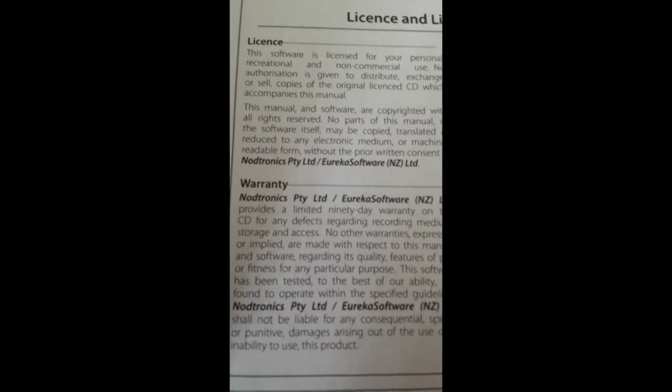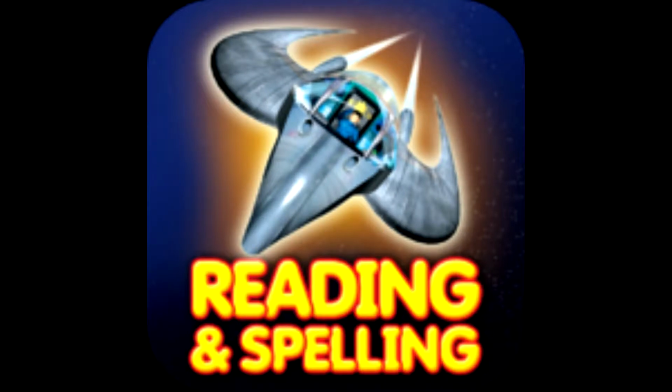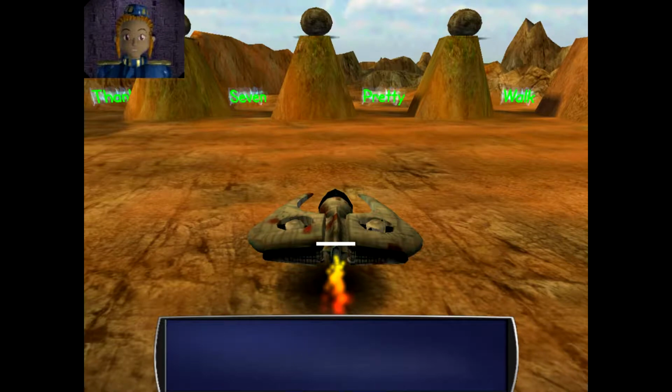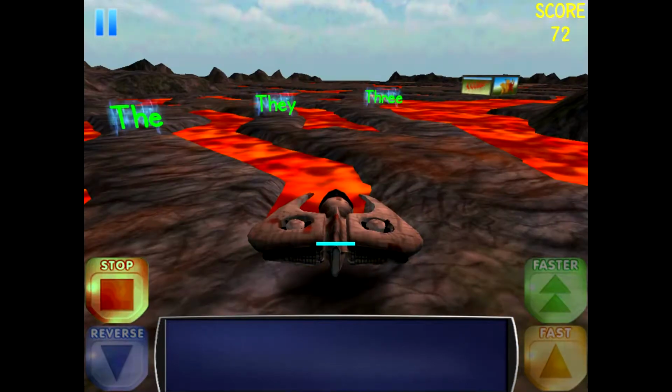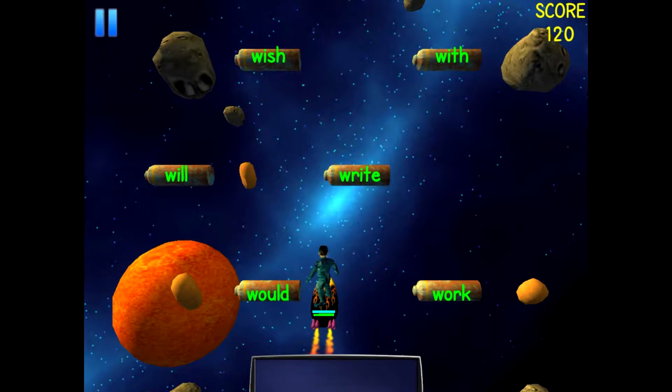However, this game here is very similar to the 3D Reading and Spelling Adventure game. It's pretty well just like it, except this game here can actually work for Windows XP, 7 and 8 OS systems, while the one I'm doing now can only work for XP and lower, which meant I actually had to find an old laptop, which I luckily had lying around, thank goodness for that, in order to play this game. Otherwise I could not play it on my 64-bit OS system, because the game would just trip out too much.